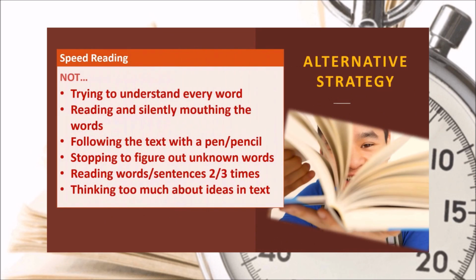Well, it's best to explain speed reading for what it's not. And it's not reading and trying to understand every single word you come across. There will be dozens of unknown words. It's not reading and silently mouthing the words. Now, we see kids do this a lot, but a lot of adults do it as well. Don't follow the text with your pen or pencil. Or if you're on the computer, don't use the cursor to do the same thing. Don't stop to figure out all the unknown words. And the main killer of time is rereading.